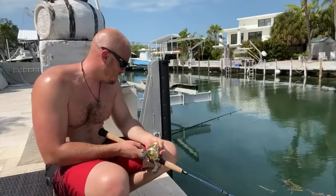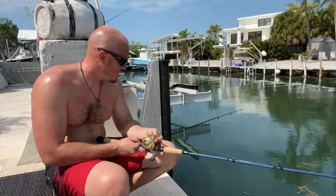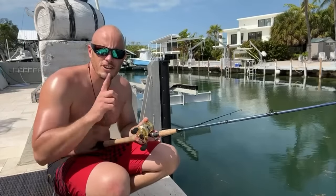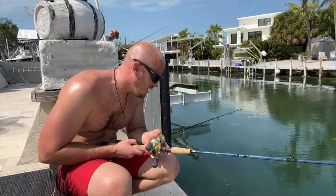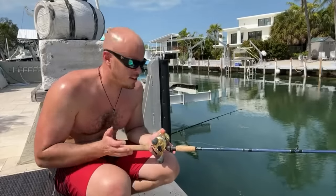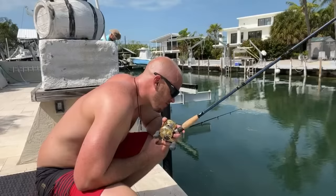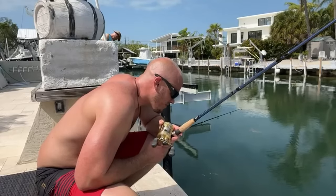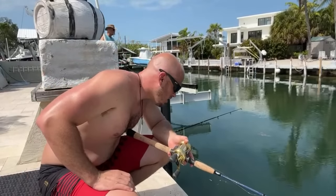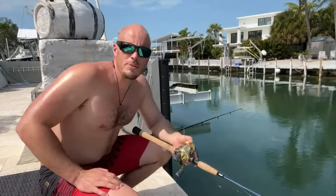I see something cruising by. Hey, buddy, got a bait down here. Fresh. This is as fresh as it gets. It was alive a few minutes ago. Oh, he's looking at it. I can see a fish looking at it. But again, he's just looking at it. I can see some fish down here, but they aren't biting. Maybe it's just one of those days.